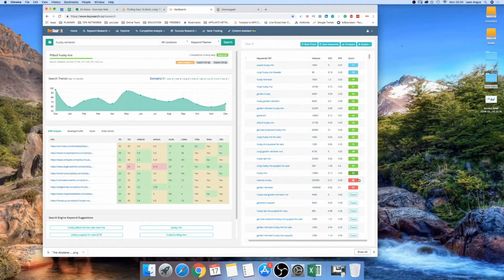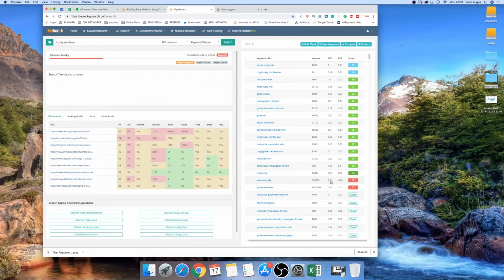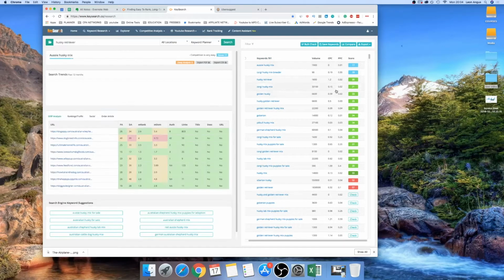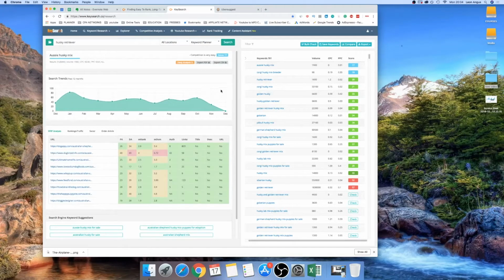These are super hard, they take years to outrank. You're not outranking that anytime soon, and it's going to take a lot of work, a lot of backlinks, a lot of authority, everything. So that's super hard. You want to go for these type of words here and just find those keywords.